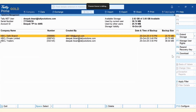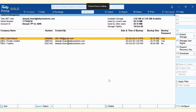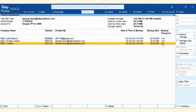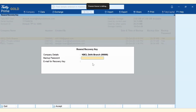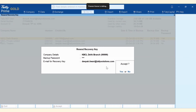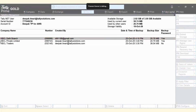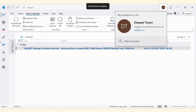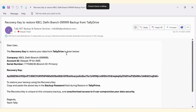Right below, you have manage user rights as well, which we saw can be done from the portal as well. In case you do forget the password of the backup, of course we can enable the recovery key right from here. If you have enabled the password, only then the recovery key option comes in. If you have not enabled the password, of course you don't need the recovery key. And here you can choose to give the recovery key at any point. So basically, while you're taking the backup, you can provide the password. Or if you want to take the backup right now and provide the password to the existing backup at a later stage, even that can be done, as we saw.